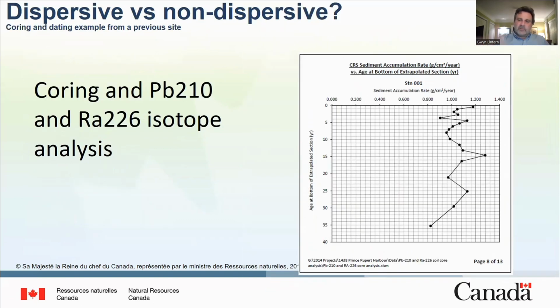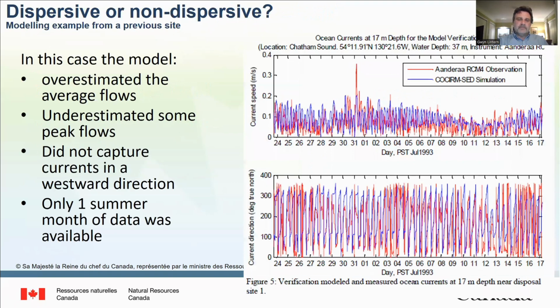And so those both require kind of an oceanographic research ship and labs, et cetera. Another technique that's often submitted to us is hydrodynamic modeling. And here's an example of a model that was sent to us. The blue indicates the model results, the red indicates the measured results.